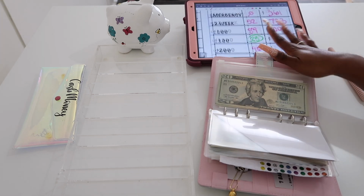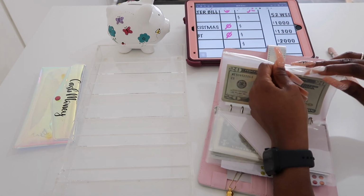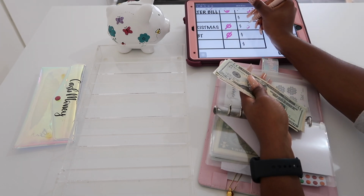And so this is my Christmas envelope. Let me go ahead and count this one. Let's see how much we have. So 20, 40, 55, 56. So we have 56. Oops.